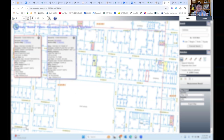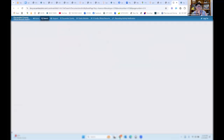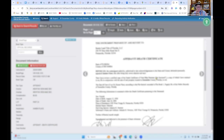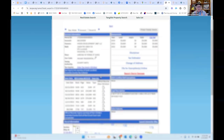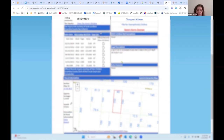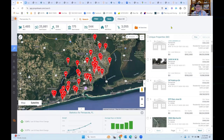And back to Catherine. But then they quit claimed it, right? No, this is a death certificate. So when they bought it, this might show a death certificate here. It just says affidavit. I'm not sure what that affidavit of death certificate is, but it was just cleaning up the title. There was probably an issue with the title. Oh, okay. But the guy that paid the $19,000 still owns it right here. Okay. So that's getting back just to the prospecting.